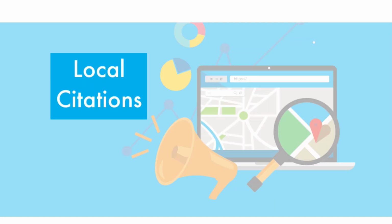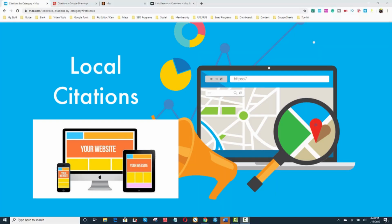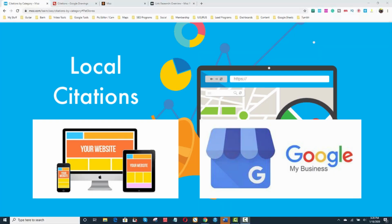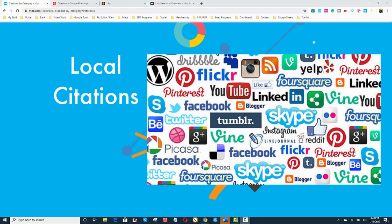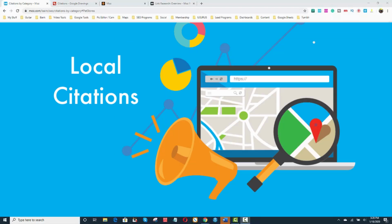It's all about citations. Citations confirm to Google your name, address, and phone number, otherwise known as NAP. Does your website, does your Google My Business, and does every directory on the web that has your website on it have the proper name, address, and phone number? So that's what a citation is.